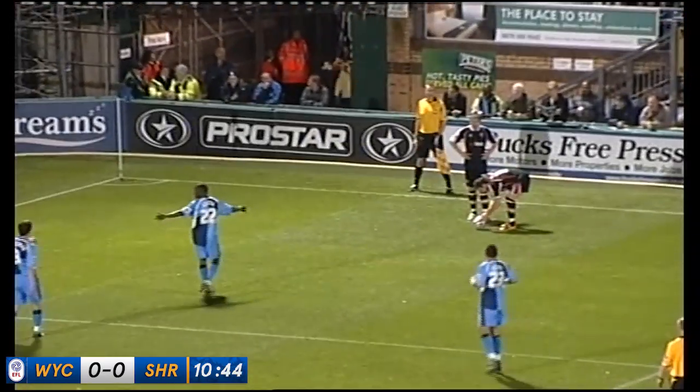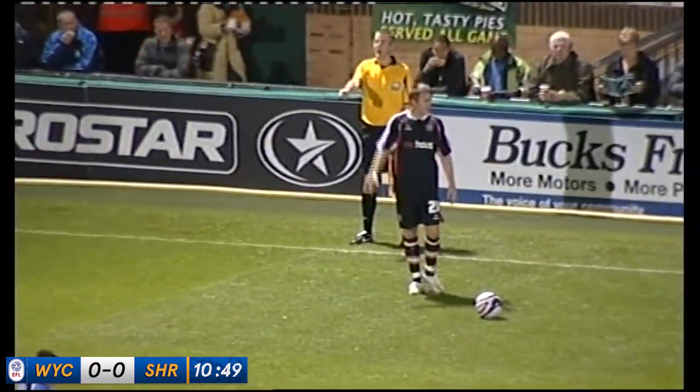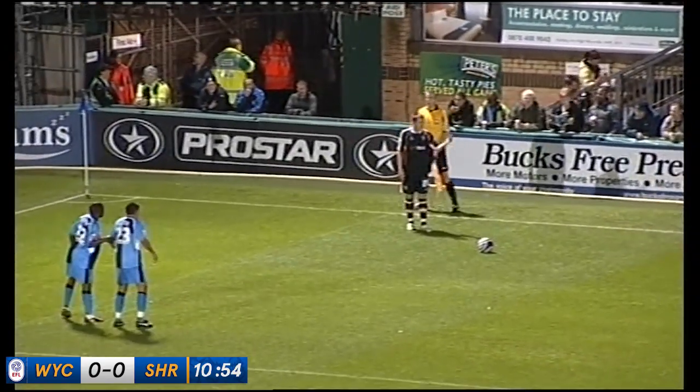Some very nice trees in full bloom behind that terrace. Town are playing towards, a bit like it used to be at Gay Meadow with the Abbey Gardens behind the Wycombe end, isn't it? As we look to our right, the goal to our right, Town have this free kick.